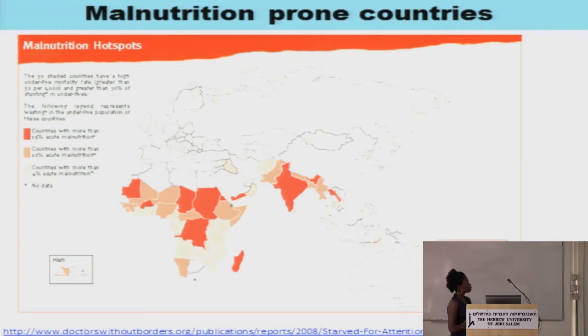So this was what I was talking about. You can see the map. It's very prevalent in sub-Saharan Africa and also in Asia, but Africa is a very major part. When you compare Ghana, which is here, to other African countries, we are at about 1% malnutrition, but it's still a problem because we want the case to be almost zero.